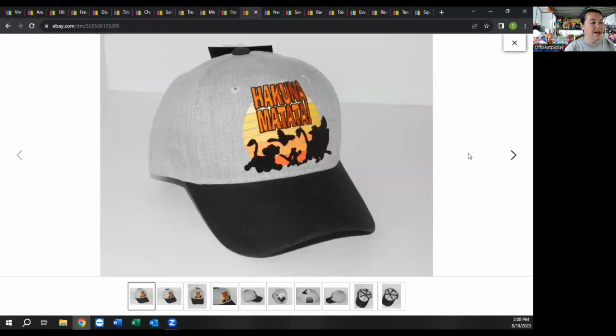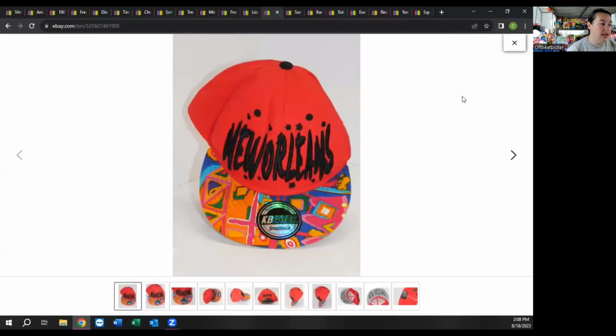And the next item we have is a Lion King hat. I bought a whole bunch of these at a dig bin store for $2.50 a piece, and I have one left. And this one sold for $10 plus shipping. And here we have another hat. This is a New Orleans hat.